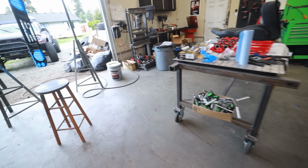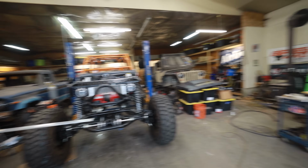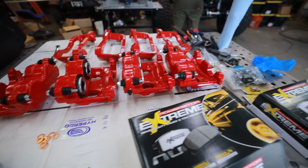The other criteria is good looks. We're on our way there. The grill's almost done. A bunch of things have been wrapped. Windshield guys are working on the windshield for us. And then the third criteria is brakes. I want it to be able to stop.